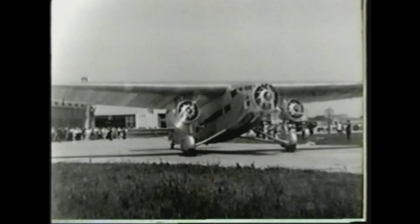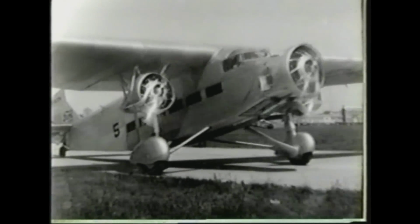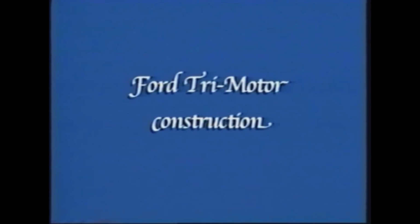This 1931 view of 5AT-100, one of the last trimotors built, reflects the many modifications and streamlining over the first Ford trimotor that took to the air in 1926.